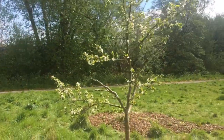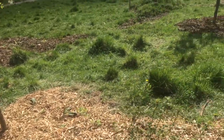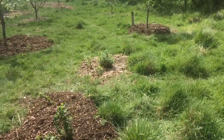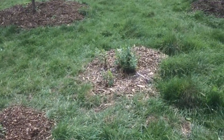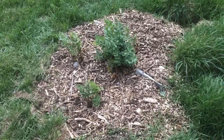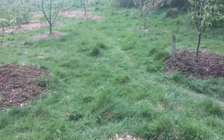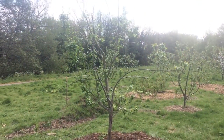Below this apple tree we've planted some comfrey, which is a really good chop and drop plant to have that helps to fix nitrogen. This is sorrel, I believe. It's like a really bitter tasting celery, and really good to have as that bitter element in things like stews or anything that you cook for a really long time.